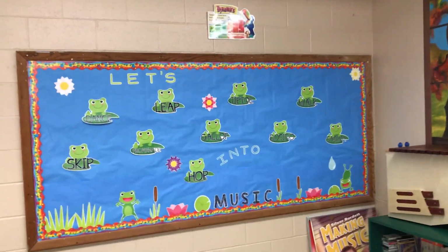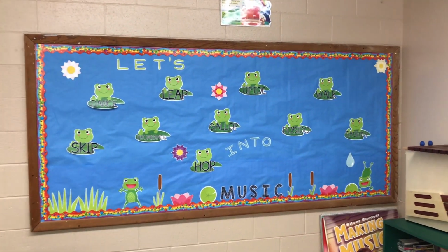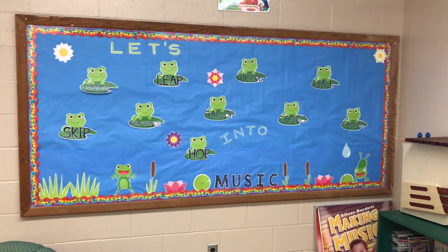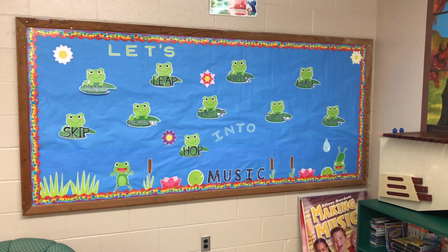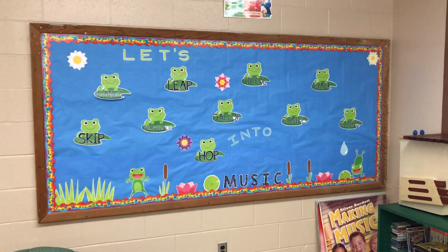And here's another music board. Let's leap, hop, skip, etc. into music. And I have to thank Lindsay Jervis, a fellow teaching colleague. She made all these designs and put it on Teachers Pay Teachers. I came across it, and Lindsay, it was perfect. So thank you very much for that.